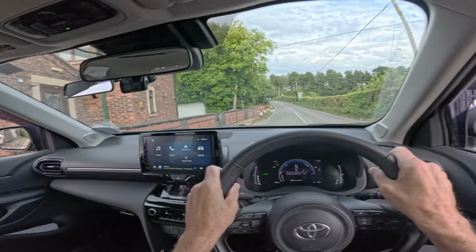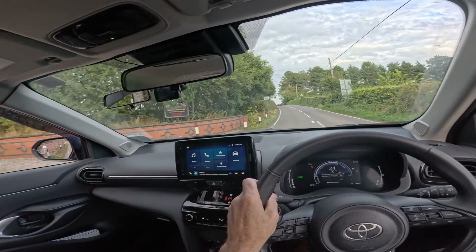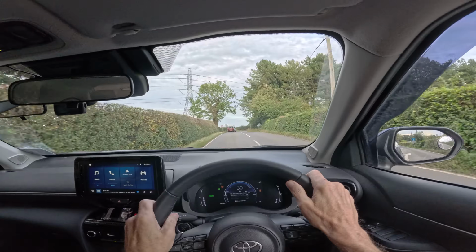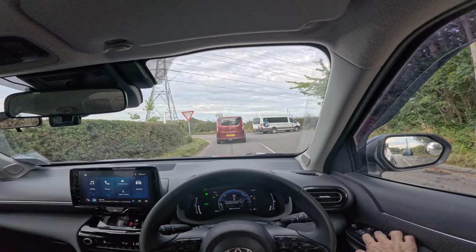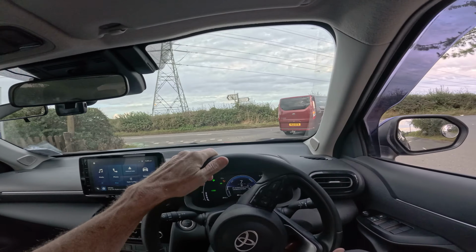The hotel that's right next to it. So if you're a bit of a train buff, that's a good place to stop. At the end of the road, we're going to turn left. Now again, another very close junction. So we're going to wind our window down so we can hear whatever is coming as well.